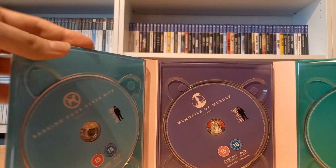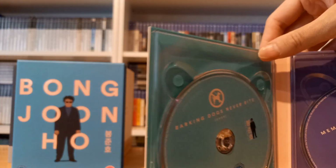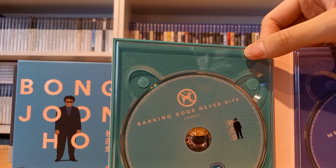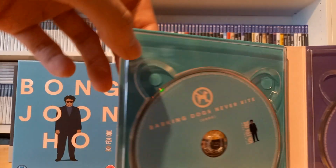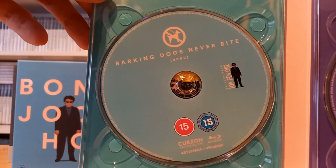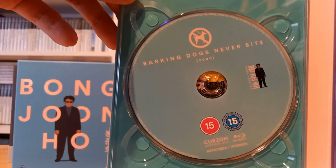We have Barking Dogs Never Bite. I think this one is one of his worst ones. It's the first he directed. I have a problem with Korean comedy. I just don't get it. That's probably my problem more than it is the movie's problem. But yeah, it's a comedy movie about killing dogs. It's kind of not my favorite subject matter.